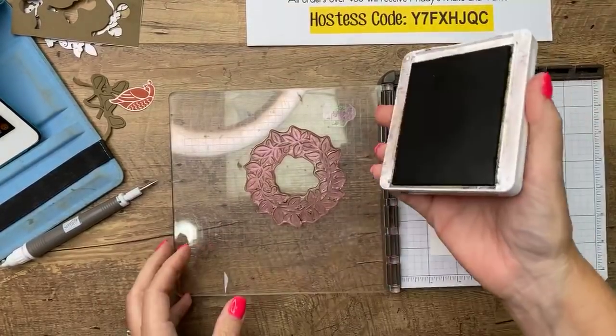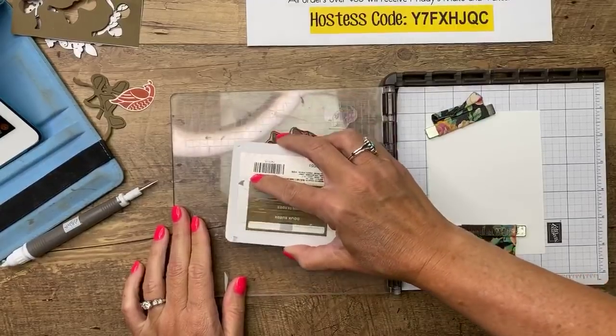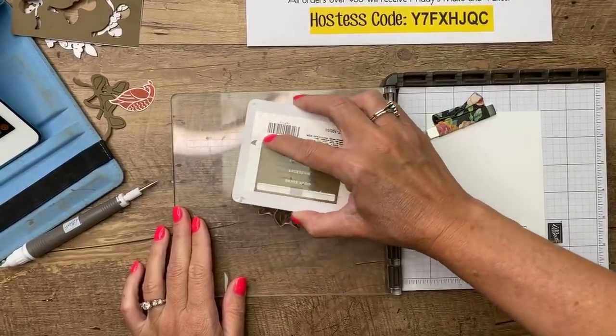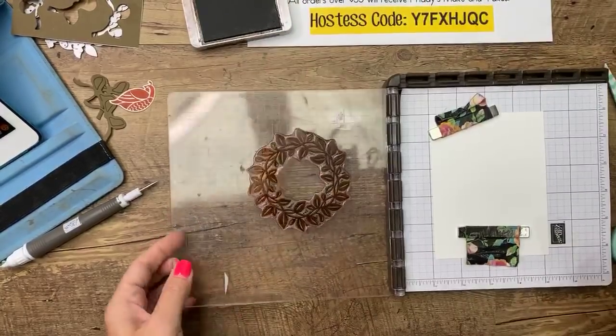All right, so we're gonna do soft suede. I know the cardstock is early espresso, but they're good. Thanks for sharing. I appreciate that, Dawn and Alyssa.